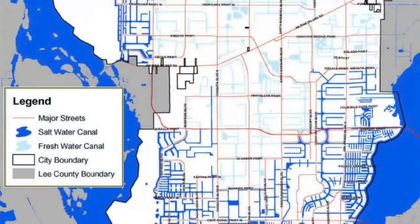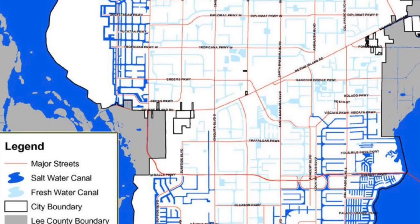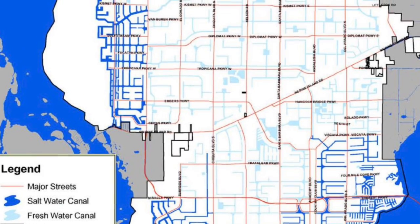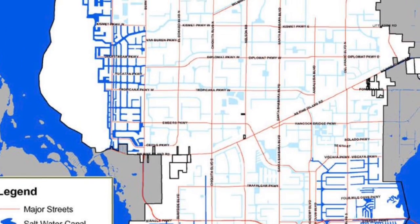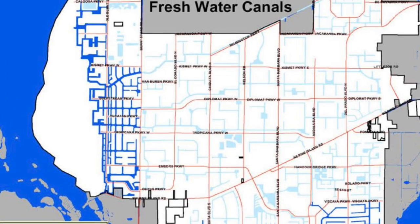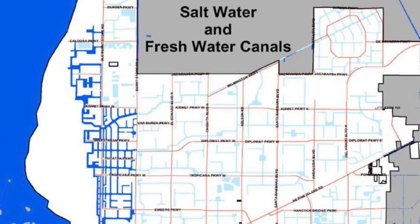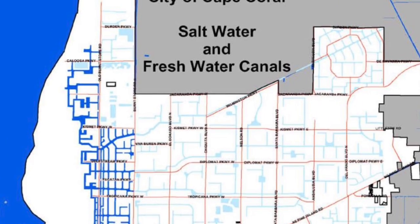Off he goes. Now, the great thing about Cape Coral is there's both fresh and saltwater canals. So you might want to check the local map of the area, which does an outstanding job of showing you what's freshwater, what's saltwater. And keep in mind, you have to get a license by the state for either freshwater or saltwater, or get them both. That way you're covered no matter where you're going to be fishing.